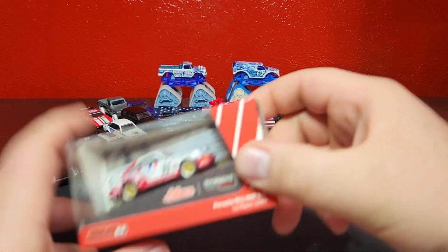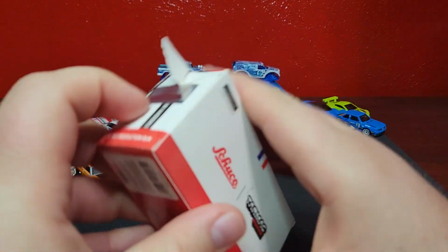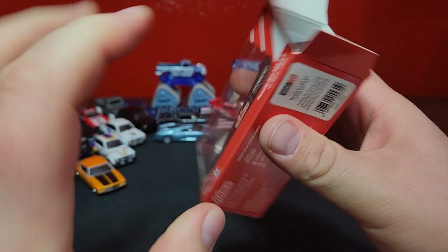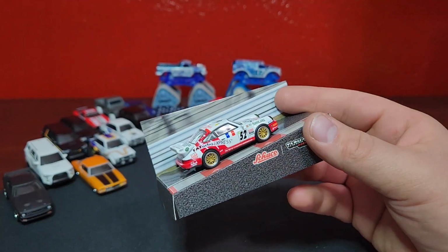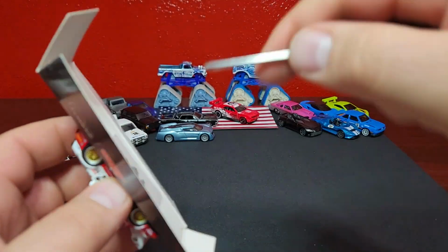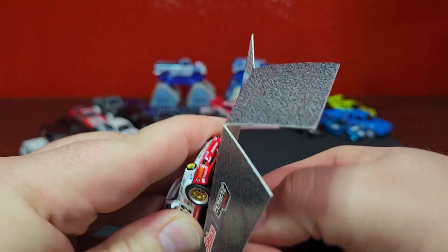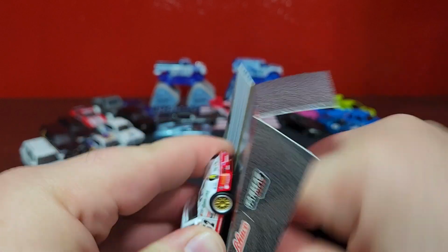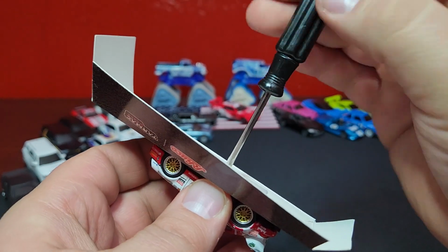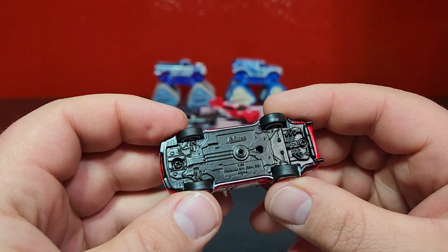I never opened this, so I figured we'd just do it now. So this is that Tarmac Works Porsche that I got a while ago. Just get them out of there. It is going to be screwed into the base. So this is the 991 RSR. So we'll get our little screwdriver. Oh, man. I'm telling you guys, they absolutely crank these screws down on these Tarmac models. I'm surprised nothing really happens to them because they really crank them.